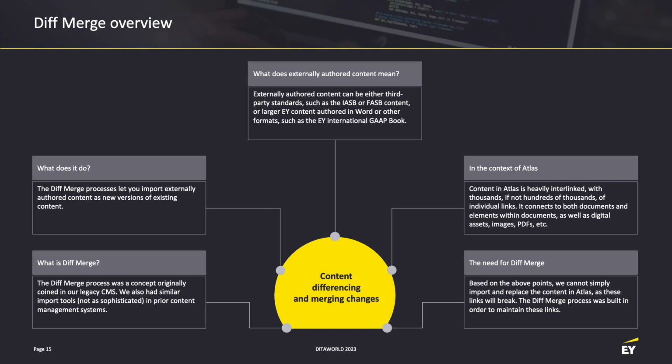In the context of Atlas, content is heavily interlinked with thousands, if not hundreds of thousands, of individual links to both the documents and the elements within the documents, as well as to links to digital assets like images, PDF, Word, Excel, and others. Due to this extensive interlinking, we cannot simply import and do a replace of the content in Atlas. If we did, these links would break and would require extensive revisions, both within this content and the other content that links to this content. The DiffMerge process was built and developed in order to maintain these extensive links.